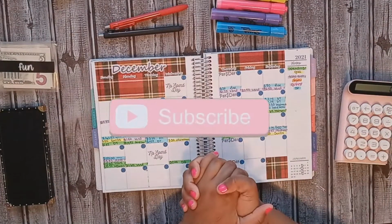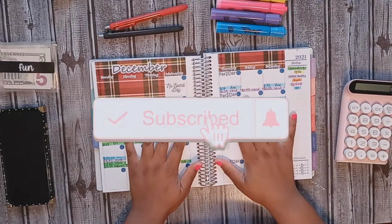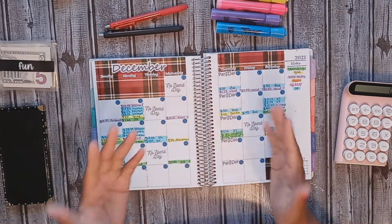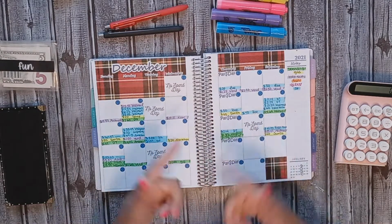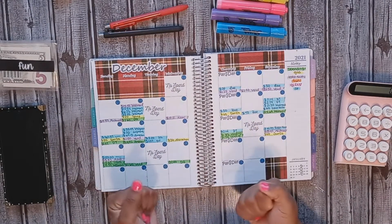This is the monthly closeout for December 2021, the very last one of the year. I am so excited for this new year, you guys. 2021 has flew by entirely too fast. Hit that thumbs up button if you agree. But anyway, let's go ahead and get started with this closeout because it can get pretty lengthy, you know.